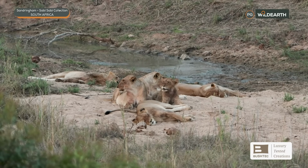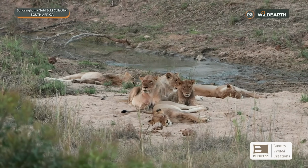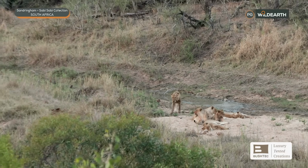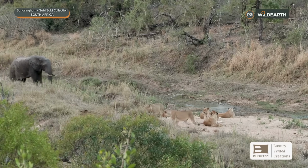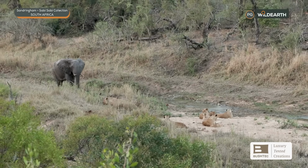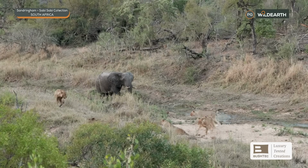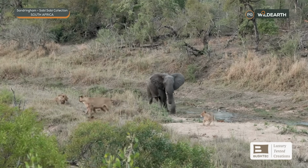So the lions are sort of sandwiched in between them all, and most likely they're either going to run back or they're going to run towards us. I'm hoping for the latter, of course. Yeah, he's definitely coming this way. There we go. So for them, their best bet is to just move out of the way. We'll see what this ellie decides to do. That young male just sits down again.